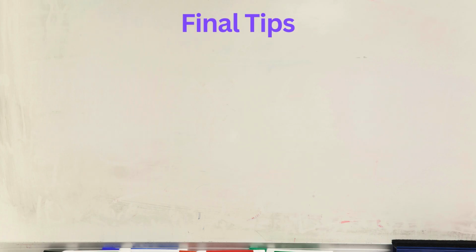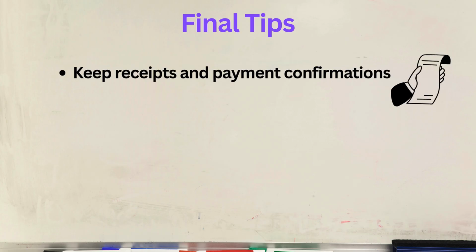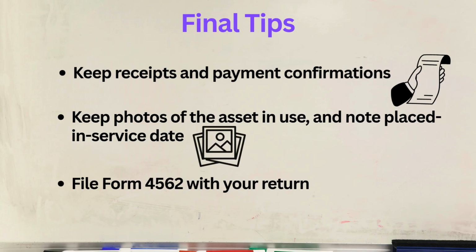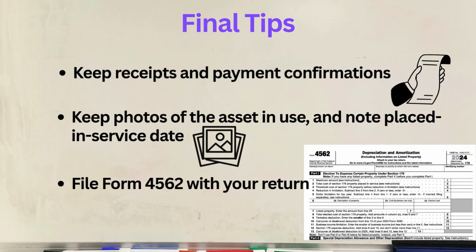Okay, my final tip. Every deduction should be backed by paperwork. Keep receipts, payment confirmations, and photos of the asset in use. And don't forget to report it properly on Form 4562. That's where Section 179 and bonus depreciation live on your tax return.